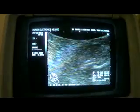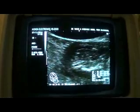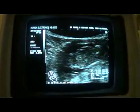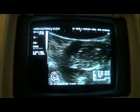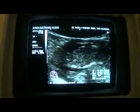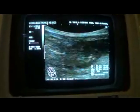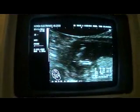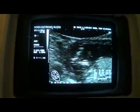Now let's move a bit further. So there is no impression of the urinary bladder. This is the umbilical cord. Two arteries, one vein, it's normal. This is the umbilical cord.